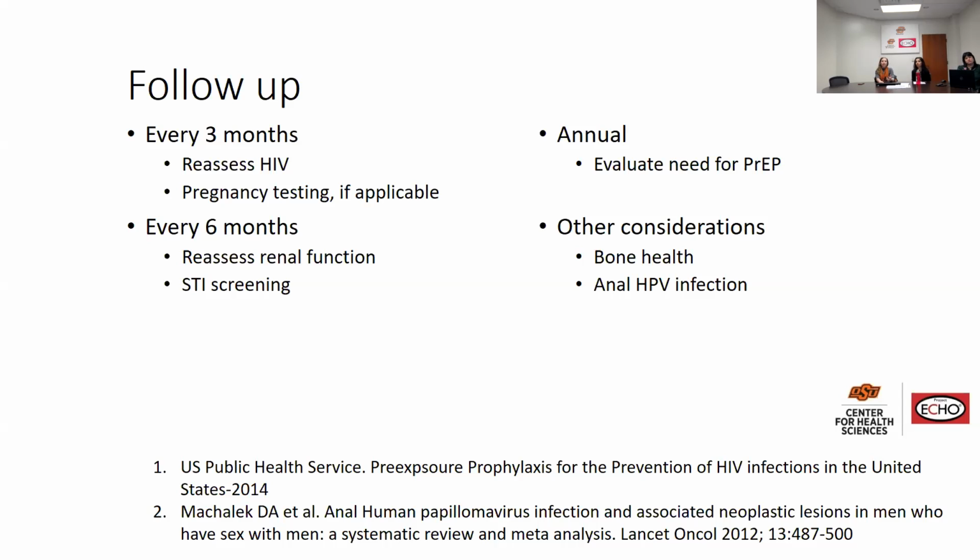And then bone health, no fractures have been seen in the first couple of years. But again, we know that some of that is long-term exposure. So things to think about as our patient population ages.